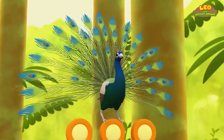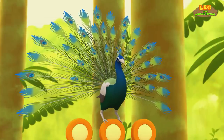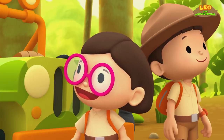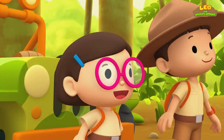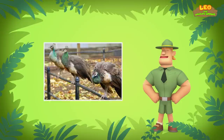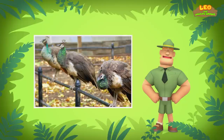See the peacock showing off his tail feathers? He is trying to attract the peahens, the female peafowls. So, he's looking for a girlfriend. Where can we find a female or peahen? The peacock prefers to have multiple girlfriends or mates, so you should look for a group of peahens.